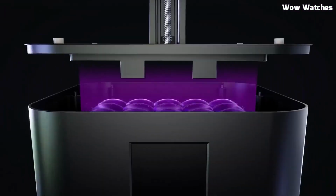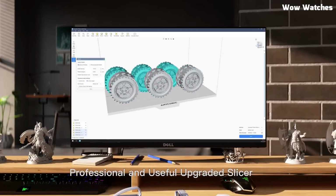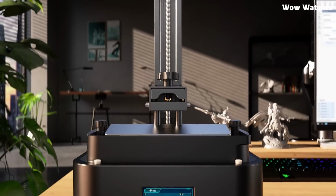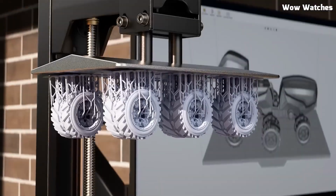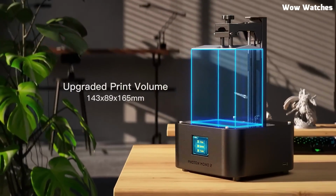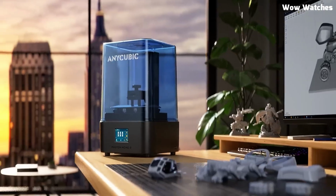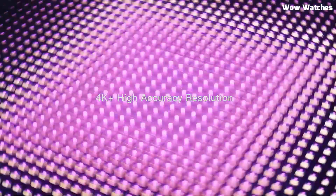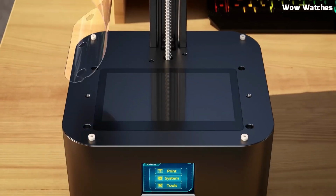The Anycubic Photon Mono 2 is also designed for user convenience. The improved UV light source offers better exposure control, while the anti-scratch LCD screen protector extends the screen's lifespan. Setup is quick and simple, making it a great option even for first-time resin printer users. And the best part? This powerful resin printer is available for just $199, making it one of the most affordable 4K resin printers on the market today. If you're looking for a budget-friendly printer with professional-grade results, the Anycubic Photon Mono 2 is a fantastic pick.